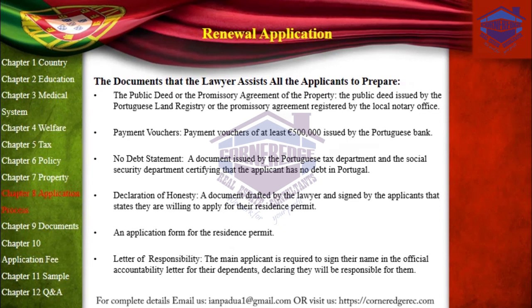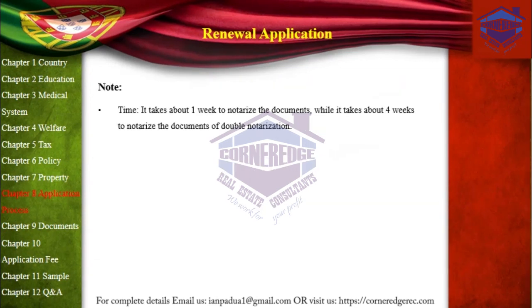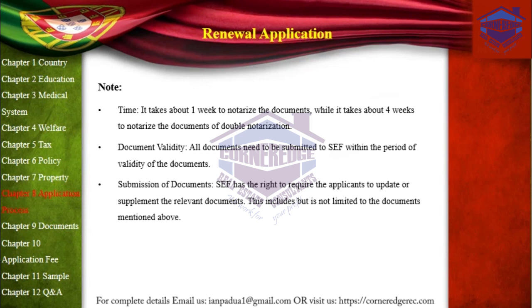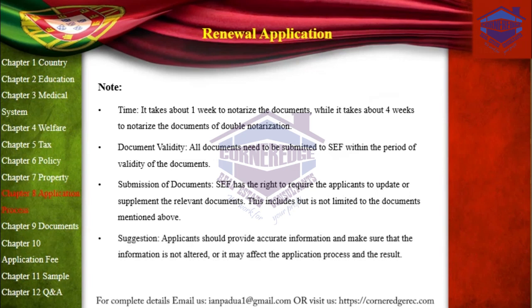Note, in time, it takes about 1 week to notarize the documents, while it takes about 4 weeks to notarize the documents of double notarization. Document validity. All documents need to be submitted to SEF within the period of validity of the documents. Submission of documents. SEF has the right to require the applicants to update or supplement the relevant documents. This includes, but is not limited to, the documents mentioned above. Suggestion. Applicants should provide accurate information and make sure that the information is not altered, or it may affect the application process and the result.